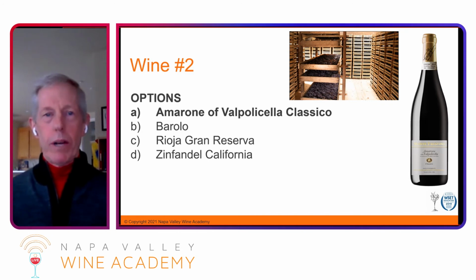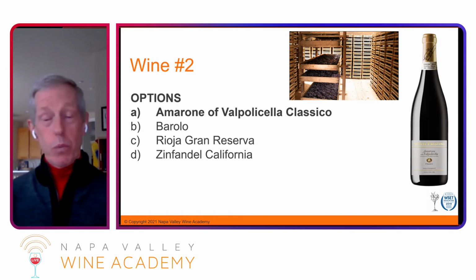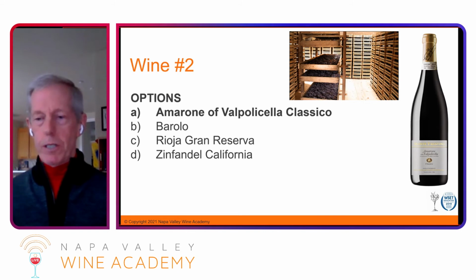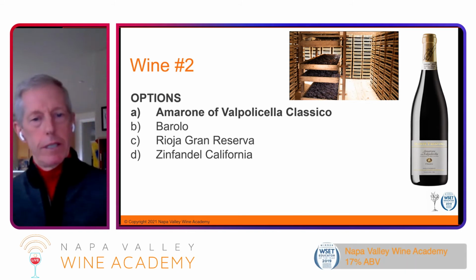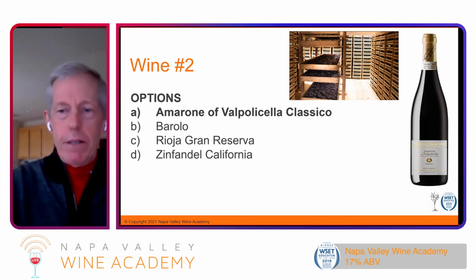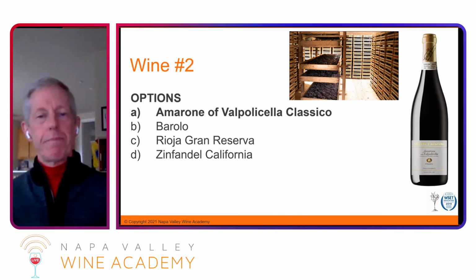And again, the word Amarone comes from the Italian word for bitter, and the fact that these grapes are dried up, they're almost like little bitter raisins. But this wine doesn't have a lot of bitterness. It's got some good tannin, but it certainly has a wonderful overall balance and richness. And definitely, I would put that down for a few more years. Okay, if we don't have any questions on that, I will move on to our final wine.